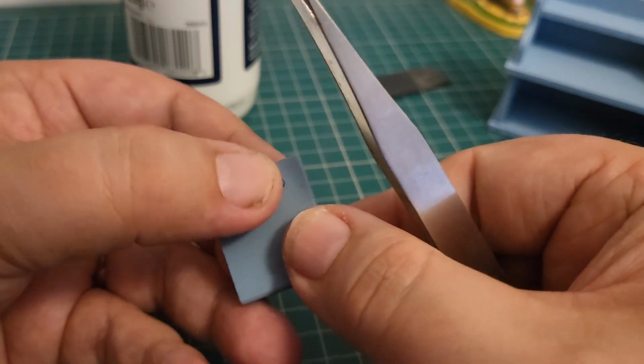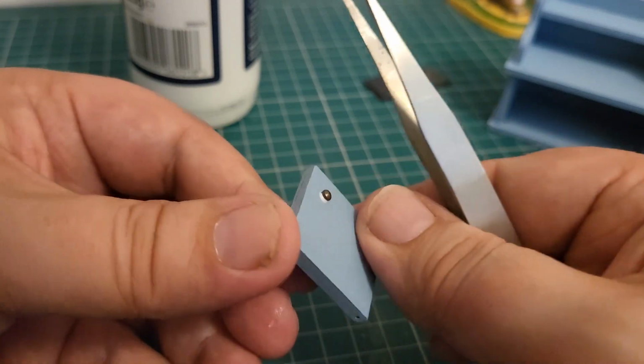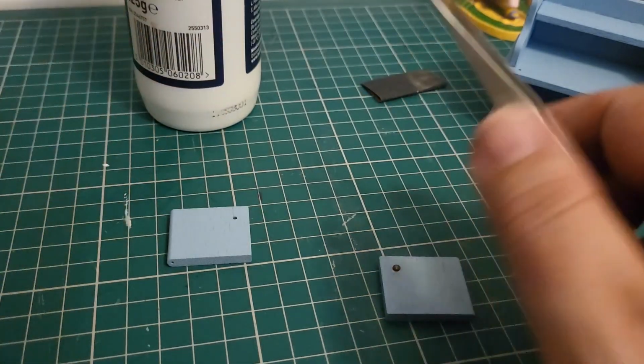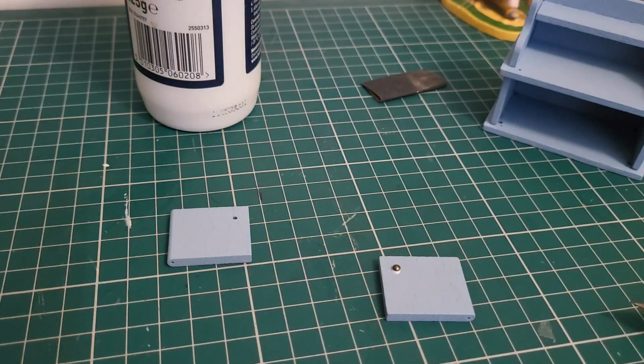There we go. That's in. That's it. That's all you need. So that's that one in. Now we're going to grab the other handle and we're going to repeat the process.